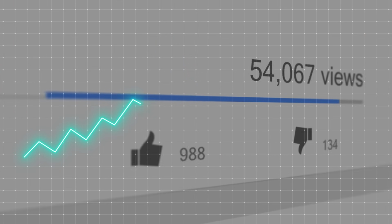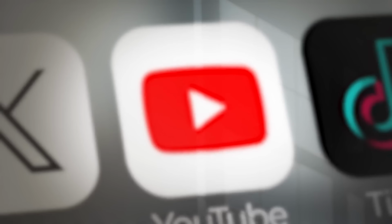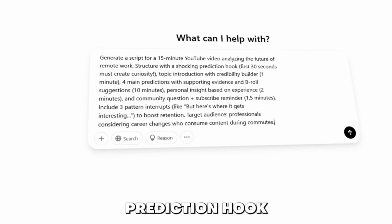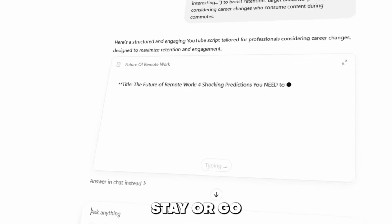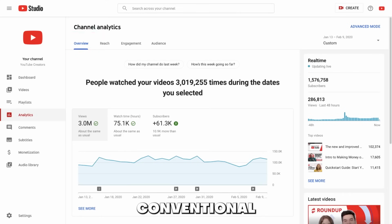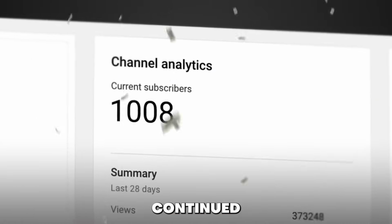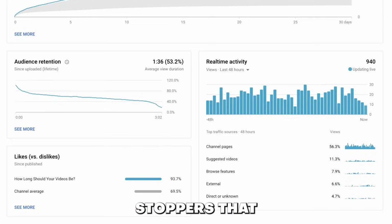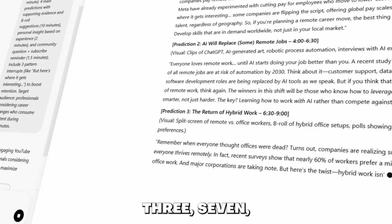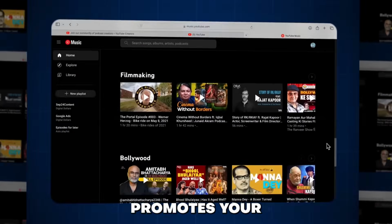Here's why this prompt crushes YouTube's algorithm. This structure is literally engineered to work with YouTube's retention metrics, the platform's #1 ranking factor. The shocking prediction hook capitalizes on the crucial first 30 seconds when most viewers decide whether to stay or go. By promising something surprising that challenges conventional wisdom, you're tapping into curiosity bias, one of the strongest psychological drivers of continued viewing. Notice the strategic placement of pattern interrupts. These are verbal scroll stoppers that recapture attention at the moments YouTube's data shows viewers typically drop off around the 3, 7, and 12-minute marks. When your retention graph stays higher than competitors, YouTube promotes your content more.